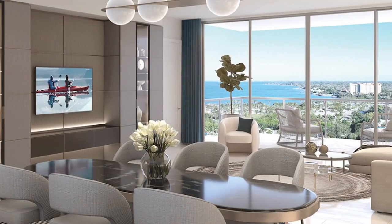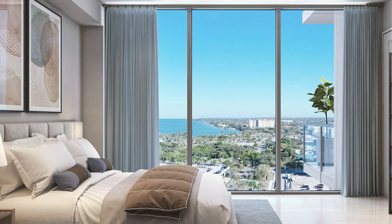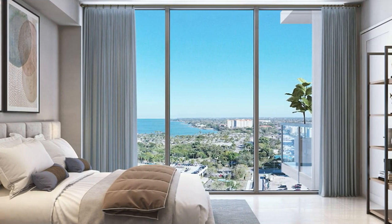Finally, you have laundry rooms with front-load washer and dryers in the units. The owner's suites include walk-in closets, luxurious spa-like bath retreats, and glass wall partitions. And then the bathrooms feature European cabinetry, quartz as well, lavish soaking tubs. You have nice fixtures, semi-frameless shower enclosures, etc.